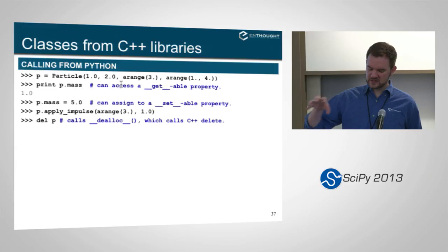All right, so here's a very quick run through of using it. So we can create a new particle instance. Again, this is very similar to what we saw before when we were creating our own inside of Cython. This is wrapping a C++ Particle class now.